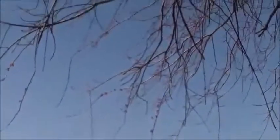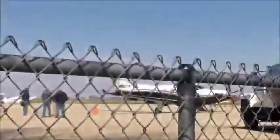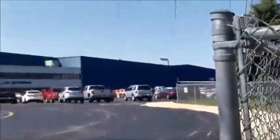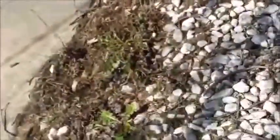Yep, there's another aircraft just taking off. I don't know if you guys are seeing it, but there she goes. Still waiting for that aircraft to move and start up its engines. I thought they said 10 o'clock they were going to leave. Apparently, I think they're off by 24 minutes. Wow.